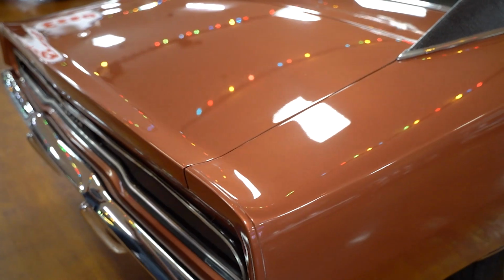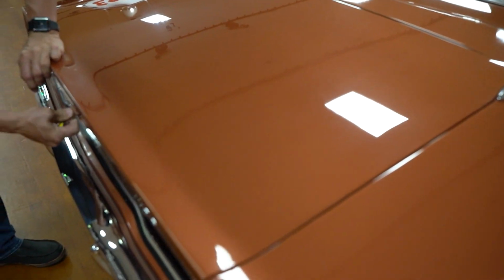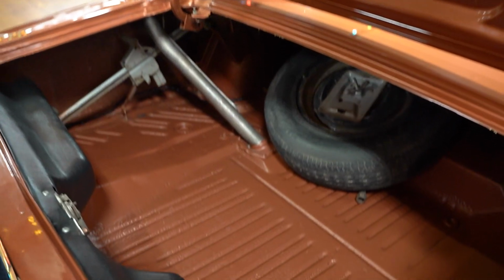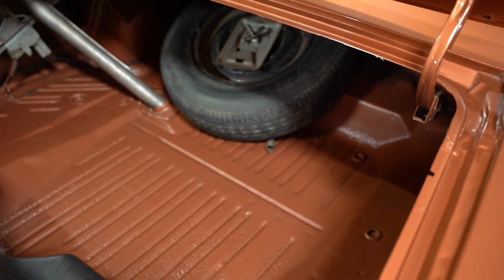Let's pop the trunk. I already popped it earlier. I can tell you guys, let me get the right key, that would help. I did order a trunk mat for it, so that is on the way. There will be a trunk mat in there. As you can see, there is a spare in there. Now, I don't know how good it is.